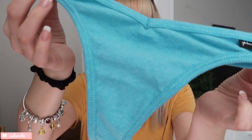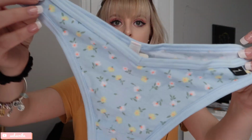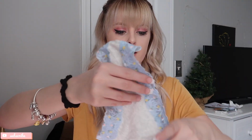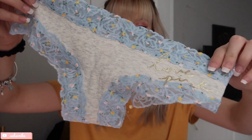So I'm gonna do the blues first. So I have 3 blue ones. Sorry about my dog. I have this seamless, ribbed, whatever you want to call it, blue thong. And then I have this floral light blue thong, which is so cute. And I thought this one was really, really pretty as well. You can see that. And then I also got that one in a different style. So it's gray with the pattern around the edges, which I thought was super cute, like through the lace or whatever. And it's cheeky, which I thought was adorable.